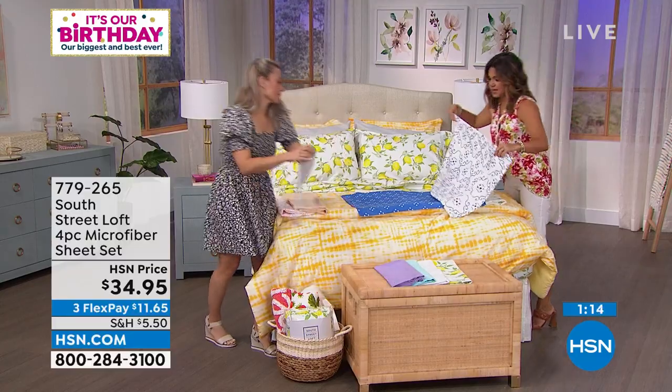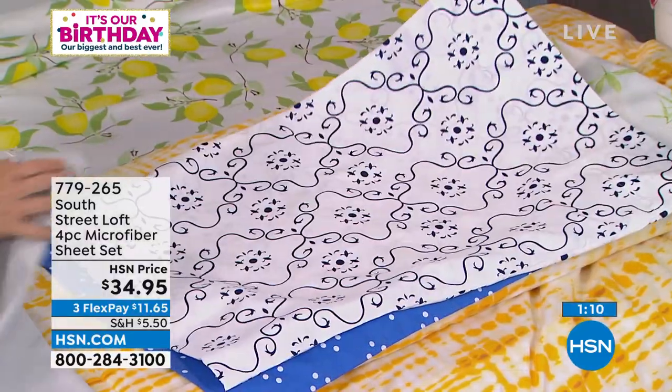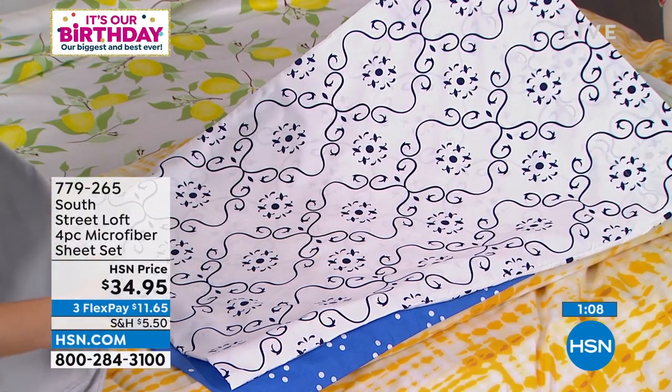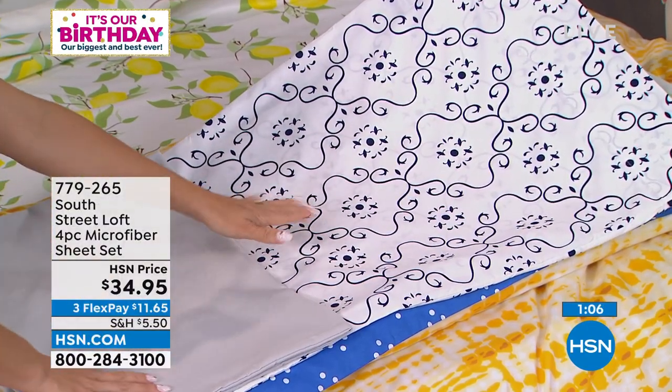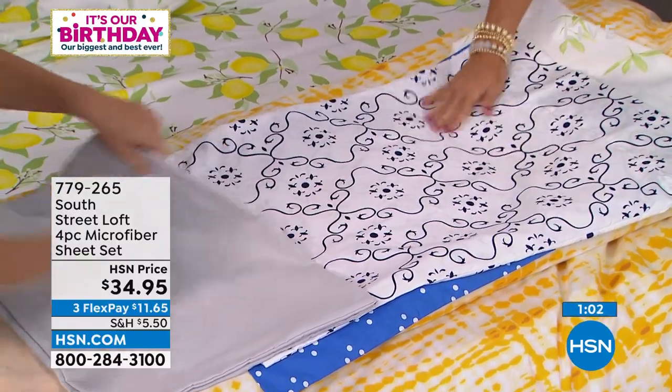Here's the other, the navy and white, such a great classic color combination. Look how beautiful that is. So pretty. It's whimsical, but classic at the same time. It's unique. I've never seen this print anywhere else. It's so fabulous. Really unique.